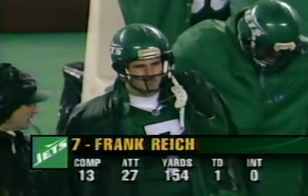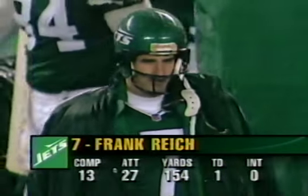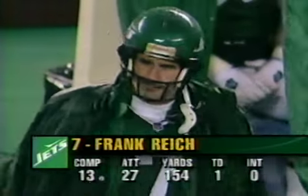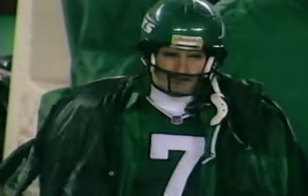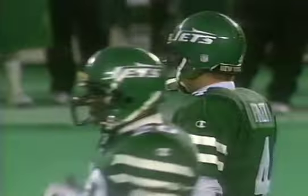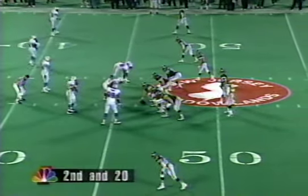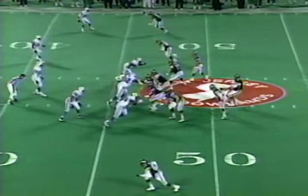13 of 27, 154 yards, 1 touchdown, no interceptions. But one of the things that it does not show are the 2 fumbles on the exchange from the center that were recovered by the Houston Oilers, and that were very costly. They were big. Also, his drops. He had a lot of receivers that he put the ball in some pretty good spots, and 5 of the balls were dropped by Jets receivers. So, you know, outside of the bad snaps, not a bad performance for Frank Reich.